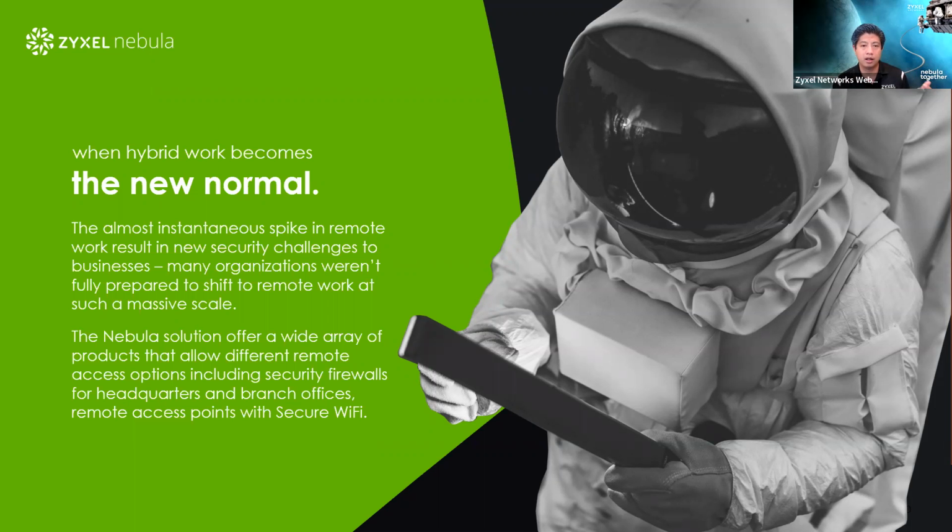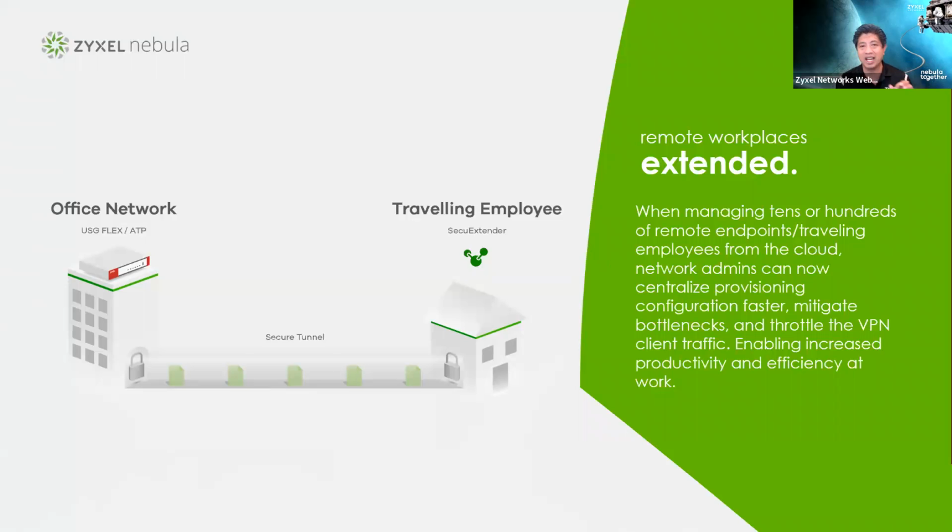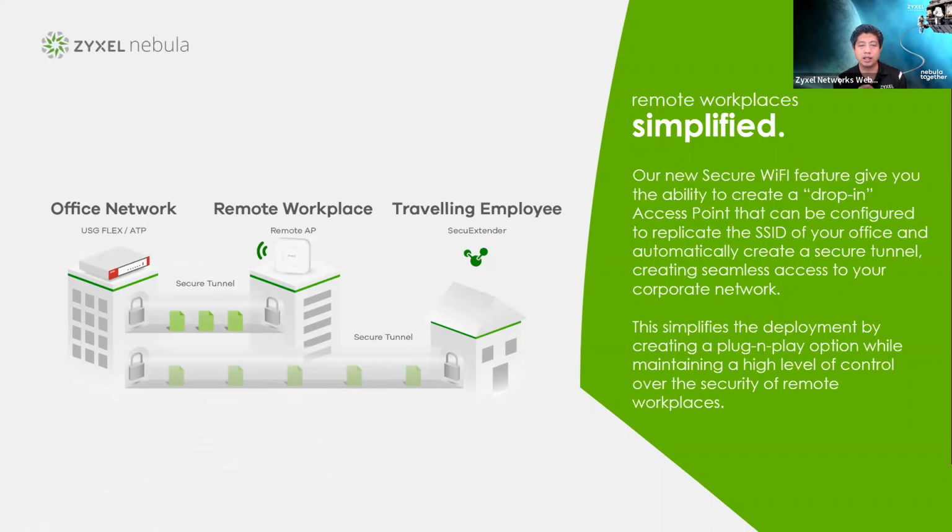So we've actually created a product called Secure Wi-Fi. It's a feature that enables you to deploy an access point and connect it back to the office network firewall and create a secure tunnel. In this example, you're using a secure tunnel via IPsec or an SSL VPN, but you can now drop a remote AP in the home, which makes a connection from the inside out to the office network. It can be managed with Nebula, and creates a layer 2 tunnel through the internet, so encapsulated L2, which gives you connectivity to the office network as if you sat in the office.